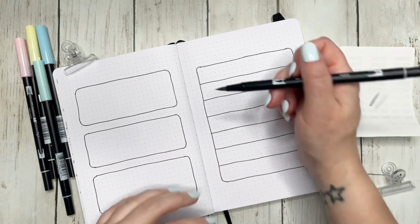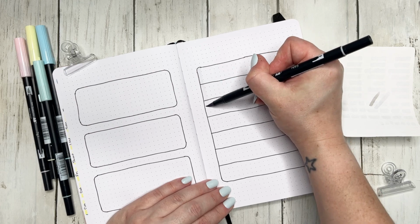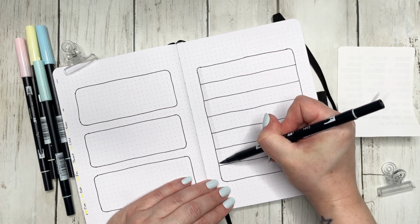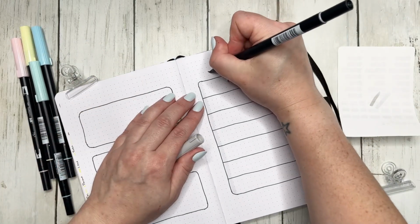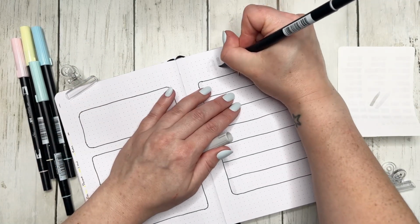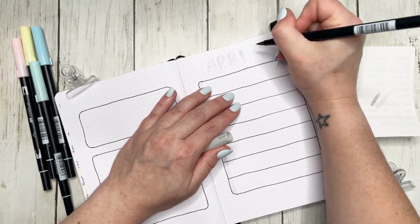How do I want to do this? I think what we're going to do is first I'm going to take the gray and just do a line down for that. And then here, I'm just going to write April. I almost put an R there. Oh my gosh.